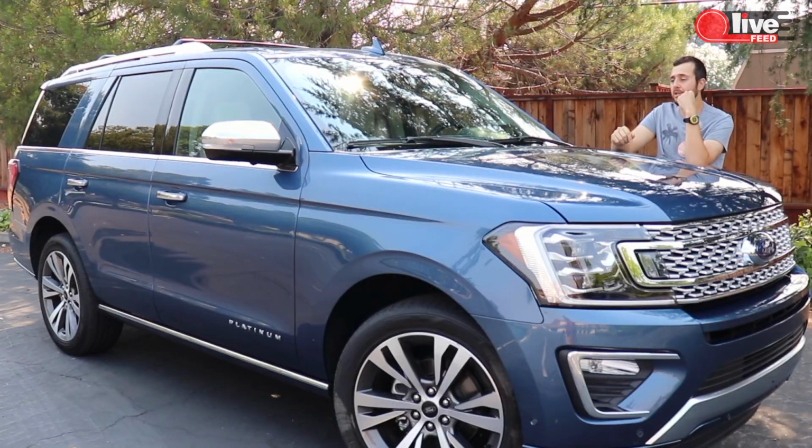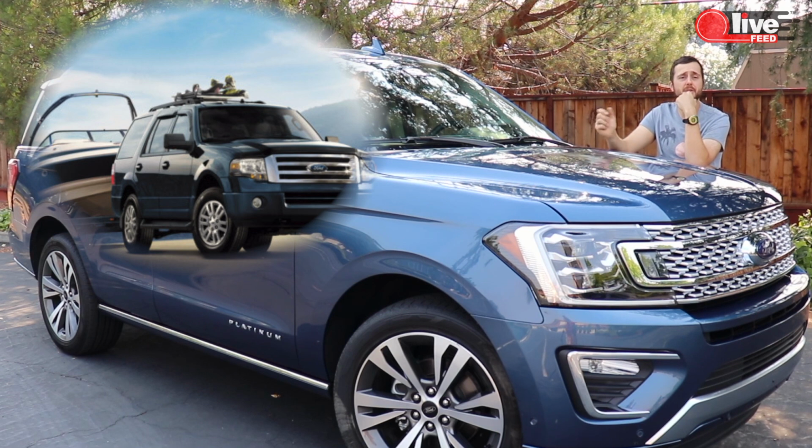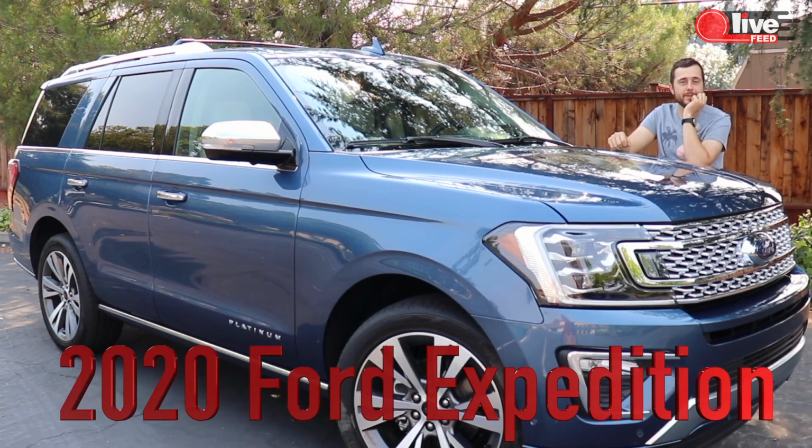So when you need a larger pickup truck with all this towing capacity, and you need the functionality and space of a larger minivan, like 7-8 seats, what do you do? You go and buy this 2020 Ford Expedition that we're reviewing today.